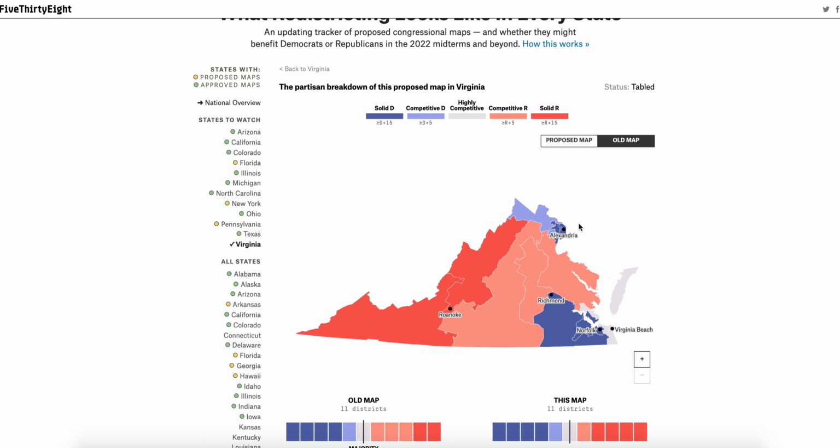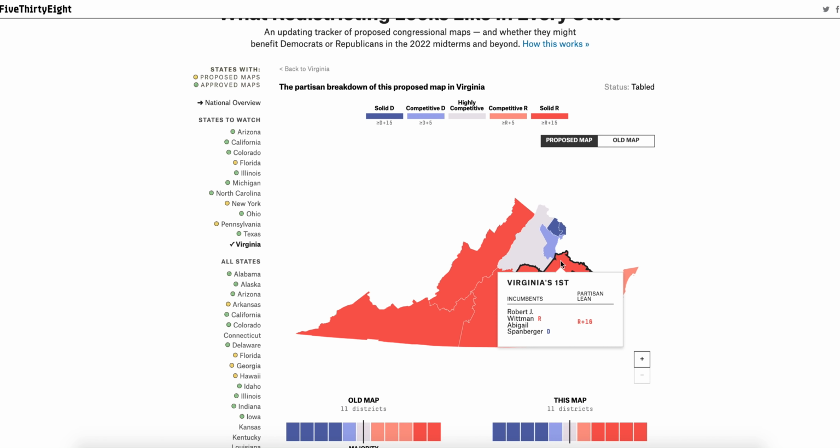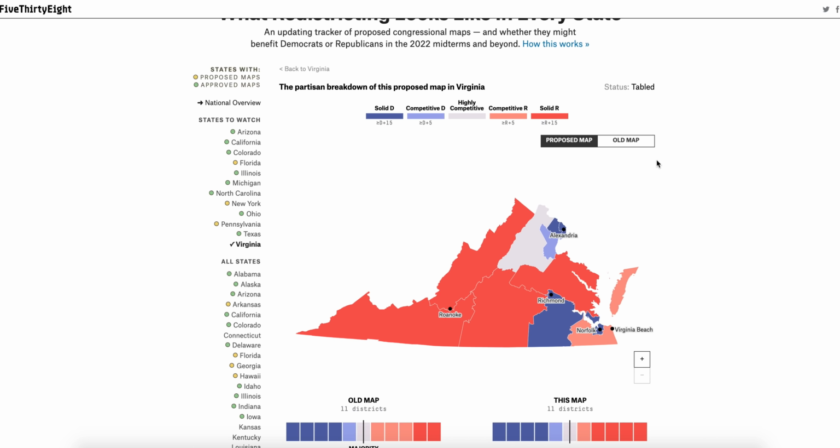Then the 7th district would have gotten more solid, going from Republican +5 to Democrat +14. But the incumbent, Abigail Spanberger, would have been removed from the district and thrown into a safe red district. In fact, this solidified 4 safe red districts and 4 safe blue districts. Now there are only 2 safe red districts and 3 toss-up, 3 competitive Republican districts.